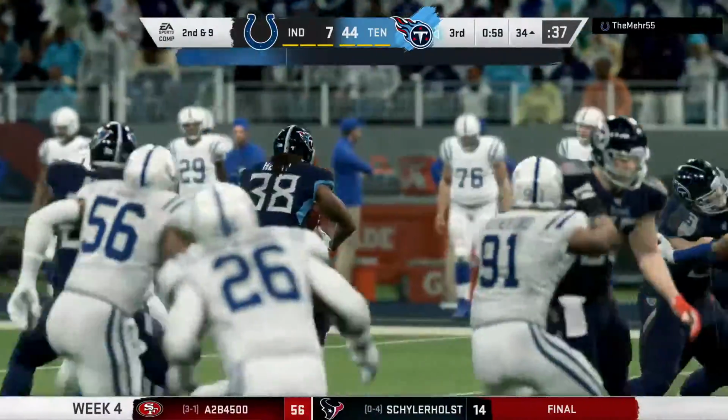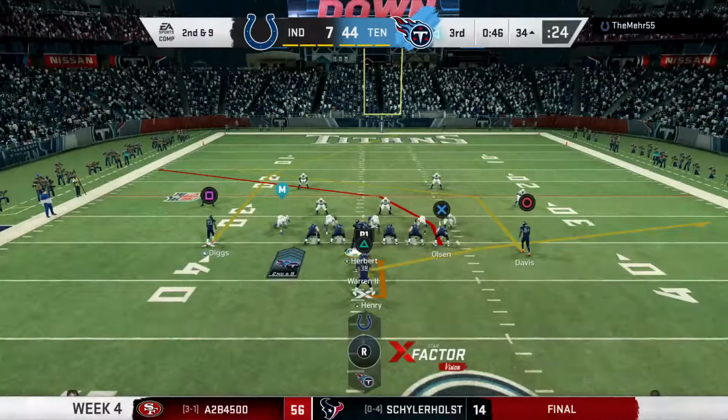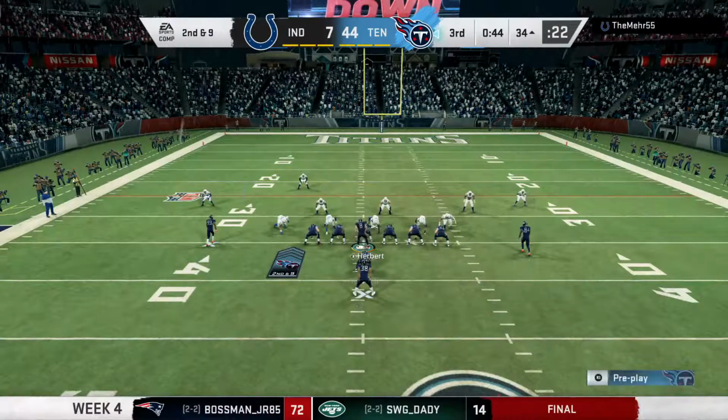They follow up that gigantic gain with the tiniest of pickups, 1 yard. The run only got a yard. Here's 2nd and 9.